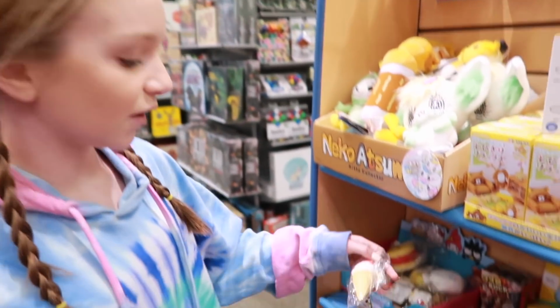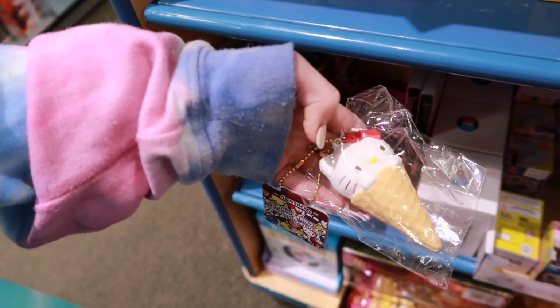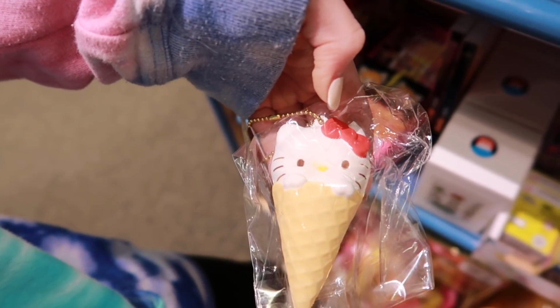And see what they have. So I found some squishies and they're Hello Kitty, but honestly they're not that good. They're super hard. They're pretty though. They're pretty, but it's a Hello Kitty ice cream cone. And then they only have one more.